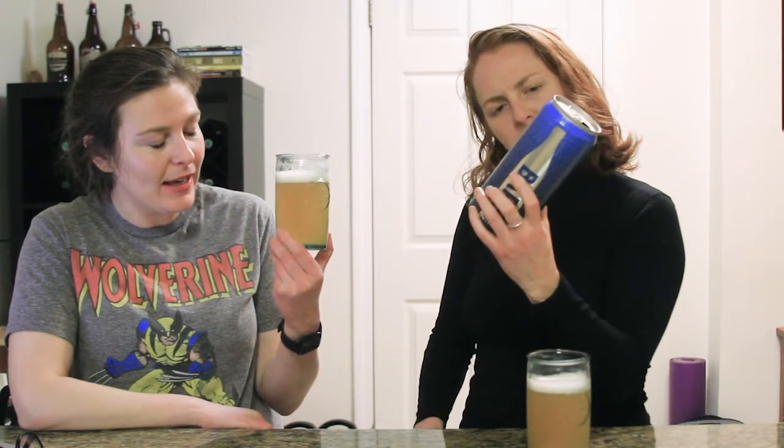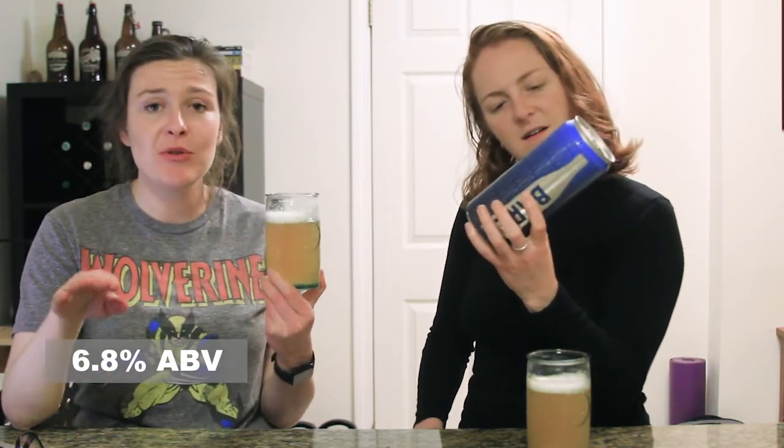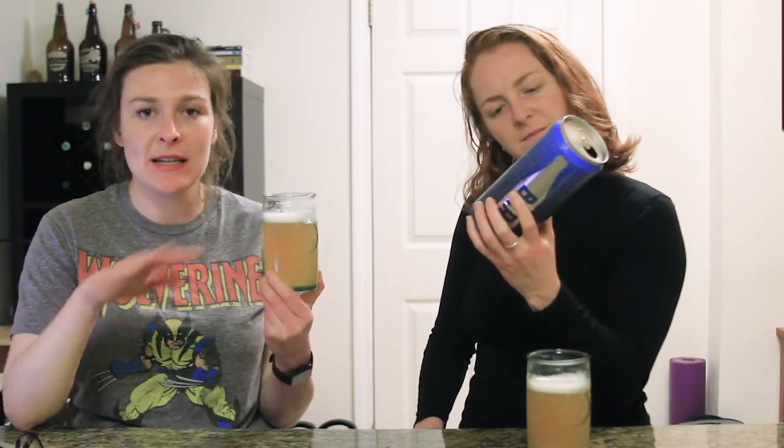It's nice and hazy to look at, definitely unfiltered, you can tell. It's 6.8%, with a really smooth finish. Really sweet on the front end and then a nice smooth finish. Not quite like vanilla, but smooth like vanilla. The Bru Romance we had earlier had no IBU. That was a straight-up milkshake situation. This I feel like has more hops in it. This is a nice good amount of hops. This is great. It smells really good too.